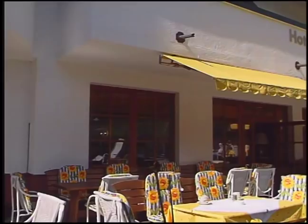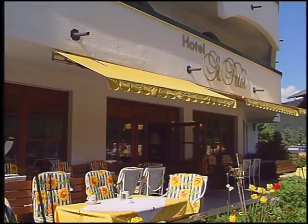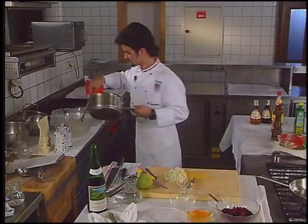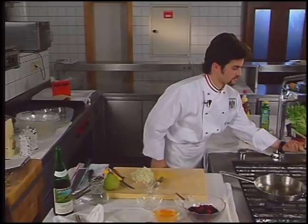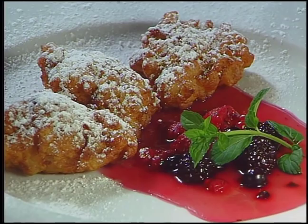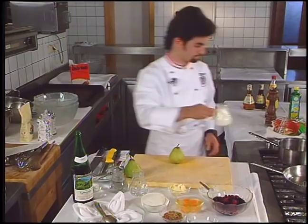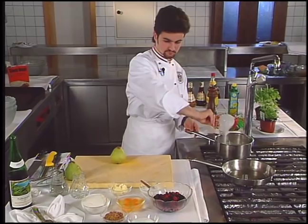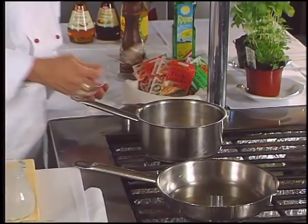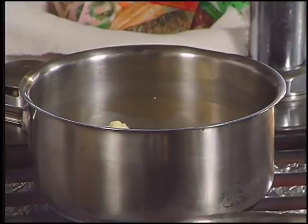Star Hotel St. Peter in Seefeld, Austria, boasts the cuisine of Martin Reitberger. He apprenticed at a five-star hotel, then with some time out for military service, worked in four-star hotels at the sort of dizzying rate of one a year. He's considered a Wunderkind in Tyrol and shows why with fried pear dumplings with stewed berries. Milk and butter are added to a pan. William's brandy, otherwise known as Pear Schnapps, is added, and the combination is brought to a boil.